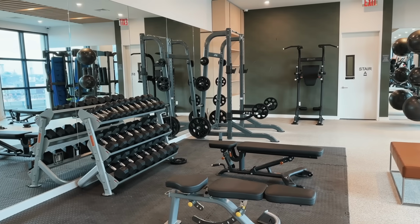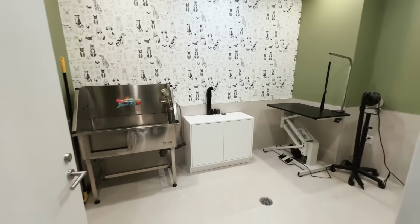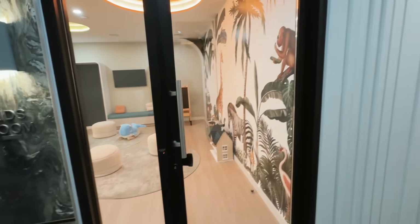Now we move on to the amenity space. You get access to a nice gym, a theater, dog washing, co-working areas. What was interesting is in the amenity floor, you really notice how close this building is to the trains, because you can hear the trains rumbling on the amenities floor.